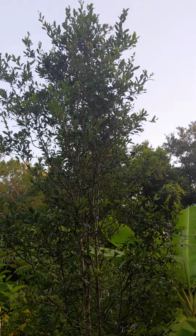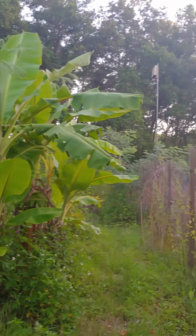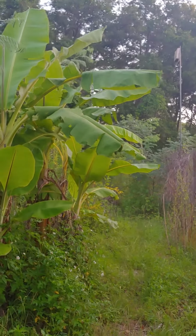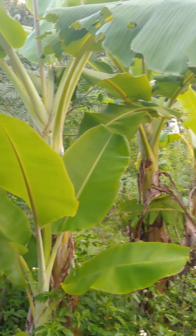But this oak, it's probably about 13 to 15 feet high. In 2017, when we moved here, we stopped mowing and that started growing. So we call it the barometer oak for that reason. More bananas. What are these bananas?